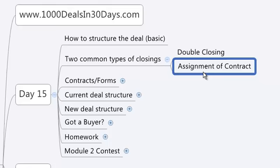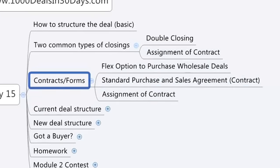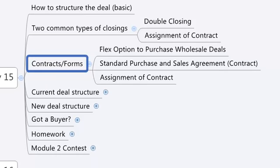The only time you don't do an assignment is when perhaps you're making too much money and you don't want your buyers and sellers to know how much you're making, or because the person you're buying from won't allow you to do an assignment. An obvious example would be when you buy bank-owned properties. Banks don't allow you to sign their contract. However, we're not teaching about bank-owned properties in this 30-day challenge. It could also be that a wholesaler you're buying from won't allow you to assign your contract. That's rare, but it's possible. All right. So let's talk about the different contracts and forms that you'll be using in this 30-day challenge.